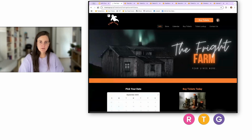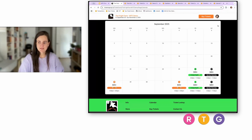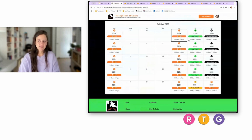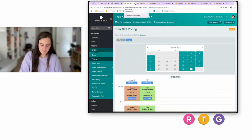And then when we're looking at our pricing calendar, what we'll notice is that these prices have gone into effect. So here we're just showing the minimum price, but this is already updated to that new $50 pricing. And my Saturdays have updated to this new $40 pricing. And so that just shows the power of this. It's showing that when you make updates in one place, they're getting reflected in all of your online ticketing. So it's a very powerful way to manage your event.